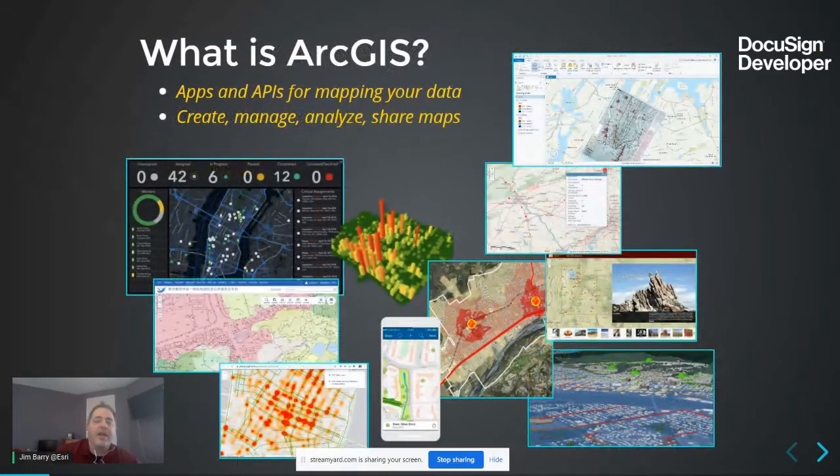First, what is ArcGIS? Let's say it's a comprehensive set of apps and tools for managing, analyzing, and visualizing spatial data. But it's a lot more than just putting your dots on a map. You can model the world in 2D or in 3D. You can detect patterns to make effective decisions. You can see things that others can't. You can see patterns that you might not have seen otherwise.